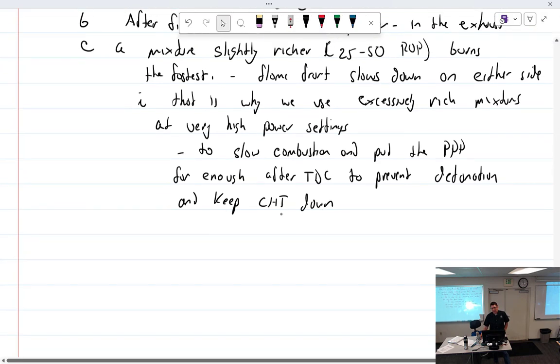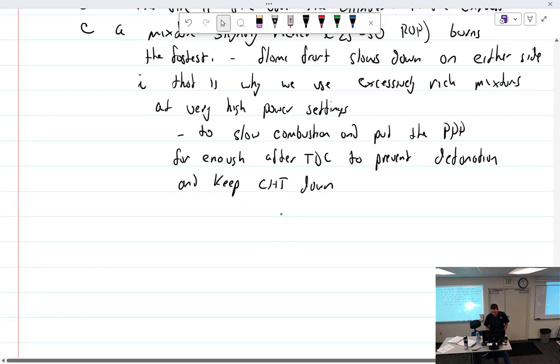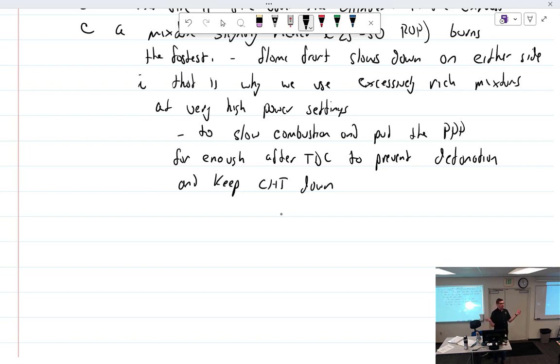I mentioned this yesterday, so I'll say it again. There's a Q&A question. What causes backfire? And it is a lean mixture is the answer. Flame burns all the way through all four strokes. So it's saying flame front slows down on either side. Why is it doing that again? Because when you go either rich or lean, it slows down the burn.